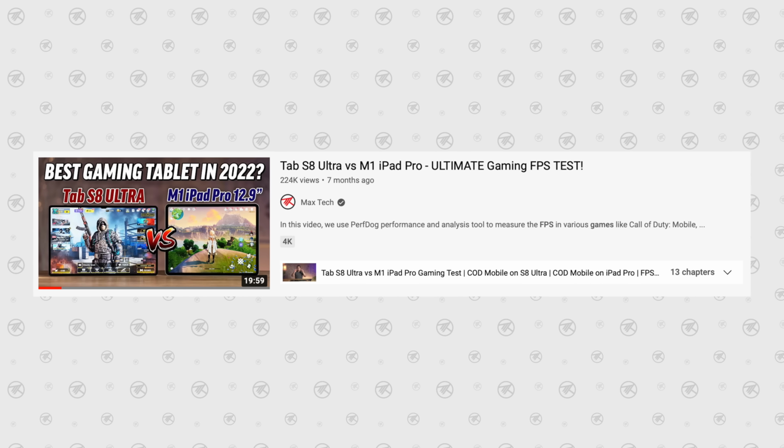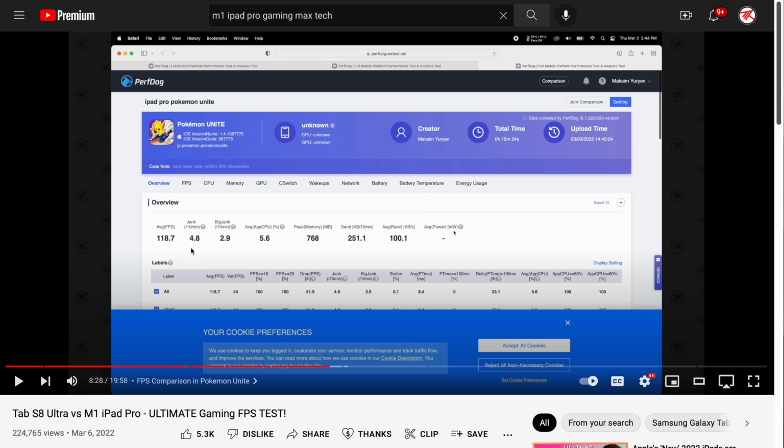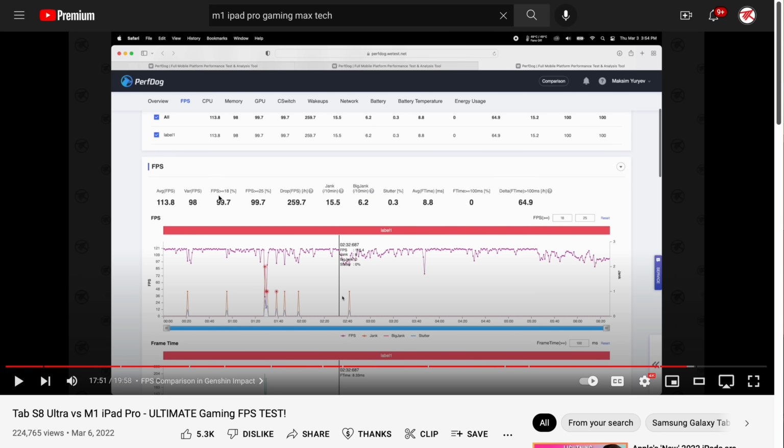Just take a look at this gaming comparison that I did a while back comparing the Tab S8 Ultra to the M1 iPad Pro. As you can see, in Call of Duty Mobile, it was already getting 117 FPS average with the 120Hz display. Same thing for Pokemon Unite, 118.7 average FPS. League of Legends Wild Rift, 118.1. And then finally, the most graphically intensive game out there for iOS or iPadOS, which is Genshin Impact. Really high performance game, 113.8 FPS average, which basically means the M2 chip isn't really gonna do much for you at all in terms of noticeable performance improvements, at least for gaming, and I believe everything else as well.